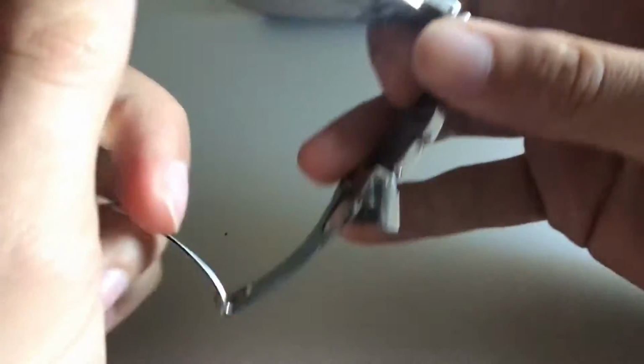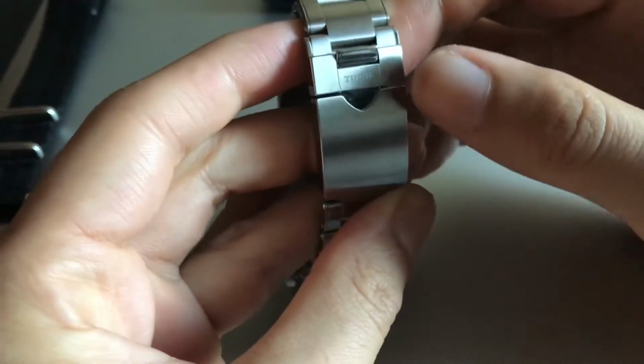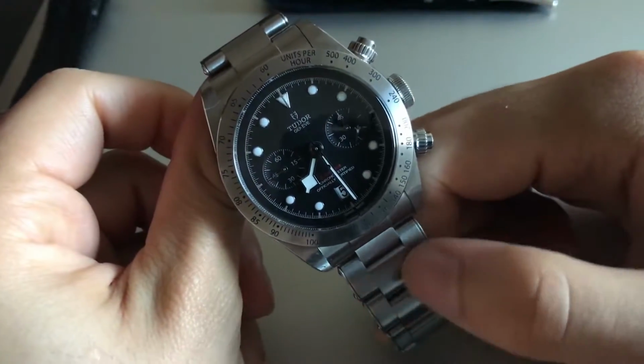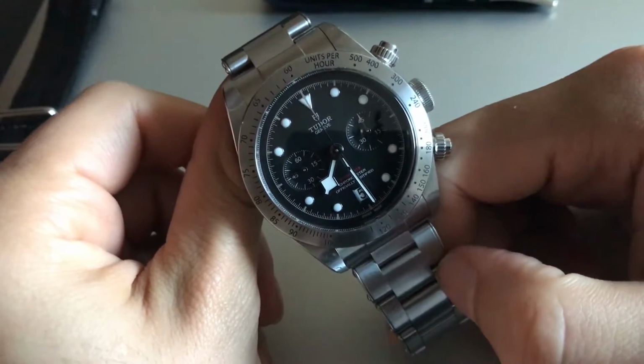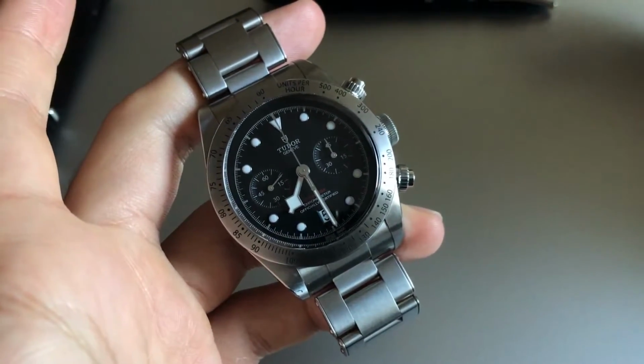And even if you look at other little details, it's got the Tudor shield motif everywhere in there, on the clasp. When you close the clasp, you see it again. So you can tell they've gone to these lengths to give it its own personality and look. And I love that about this watch. It's so unique.